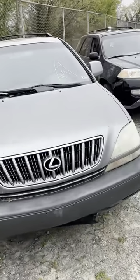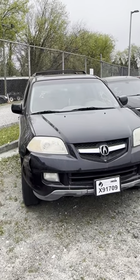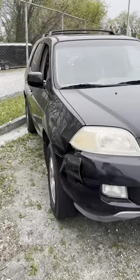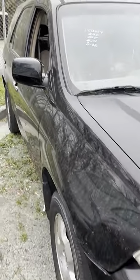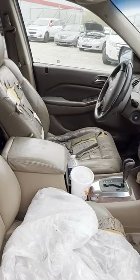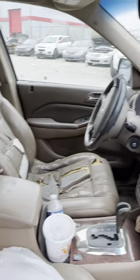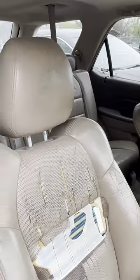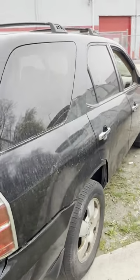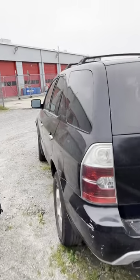All right, up next is going to be lot number 27, 2005 Acura MDX. This one here, I also have no key. I got a little bit of damage there. Take a shot through your window that is down. On the MDX.